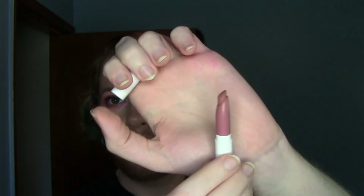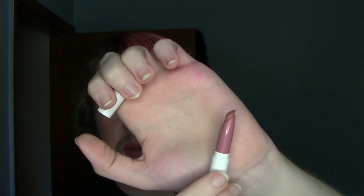And then we have this ColourPop lippy stick in the shade Oh Snap. And this is like your typical light pinky nude type shade. My brain just farted again. But yeah, I just don't ever reach for it. I tried it out. It's okay, but I just don't care for it enough to keep it.